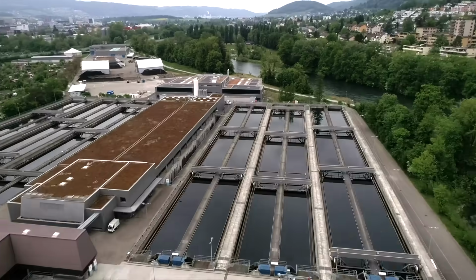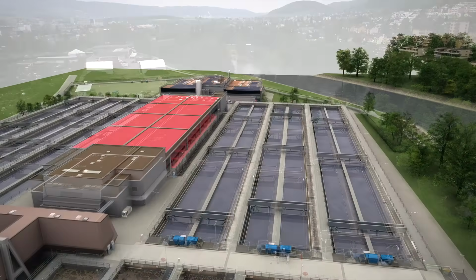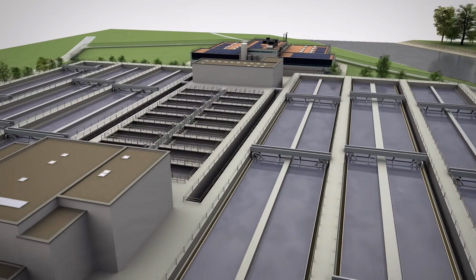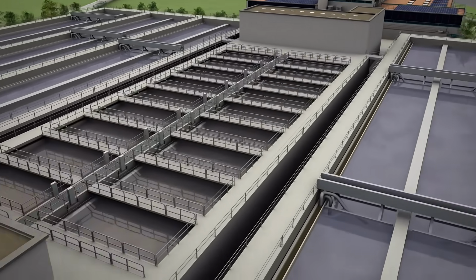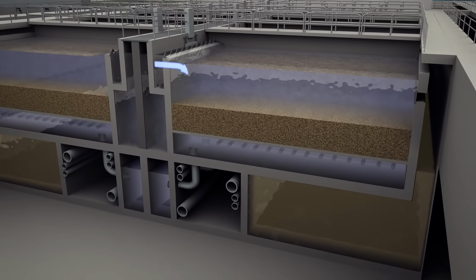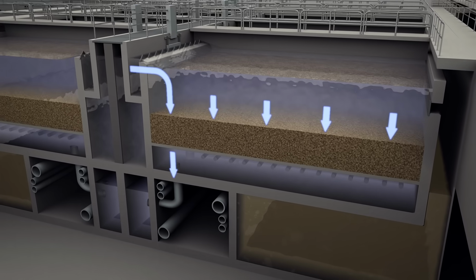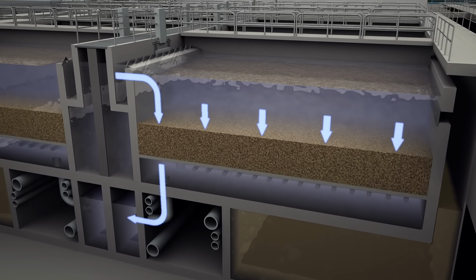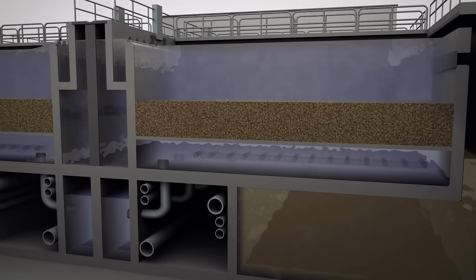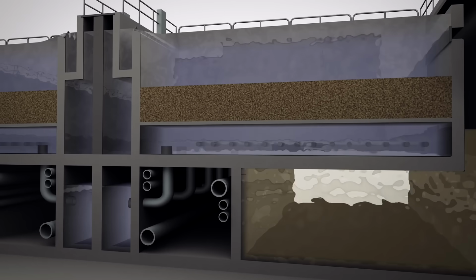Following ozonation, the water flows to its final treatment stage, filtration. Here in the 18 filter basins, it is cleaned in the same way as groundwater in nature. It seeps through a layer of sand. In this way, the smallest suspended particles and remaining activated sludge residues are filtered out. Bacteria in the sand also break down the molecules that were split by the ozone.